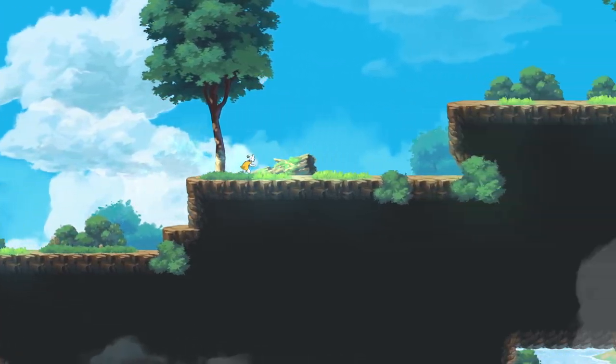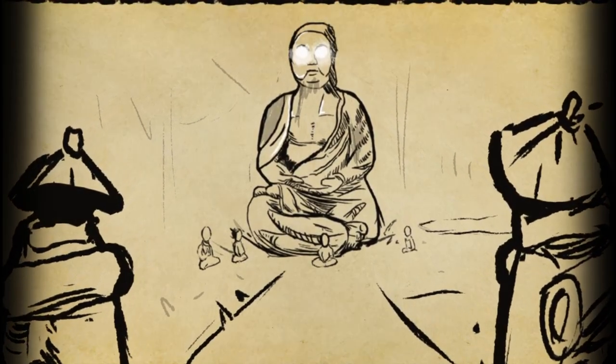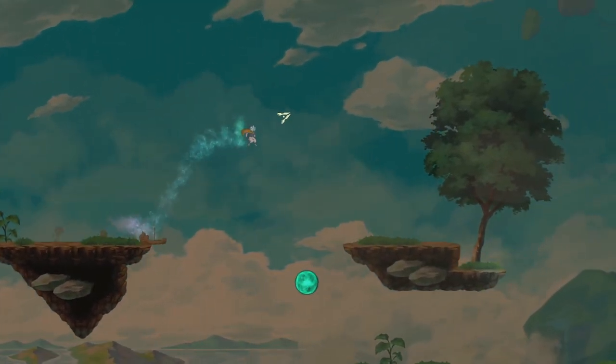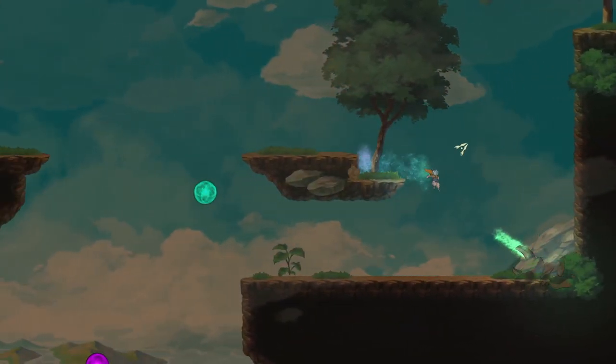Now, for the last game released in 2020, Archipelago. There's an intro cinematic in the form of scroll drawings for this 2D platformer where you can jump, dash, and wall jump. Not a lot to say about this one. You just traverse a bunch of sky islands.